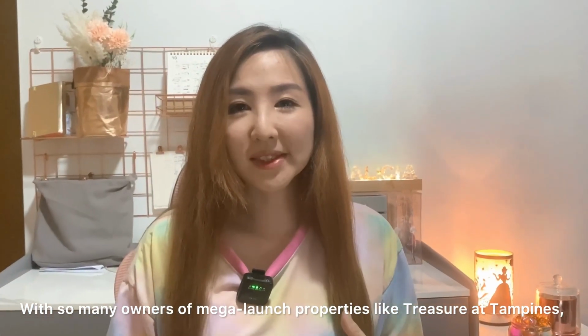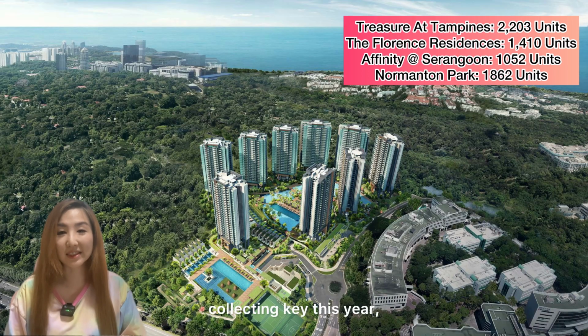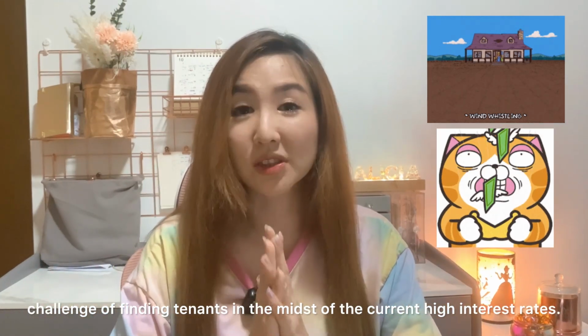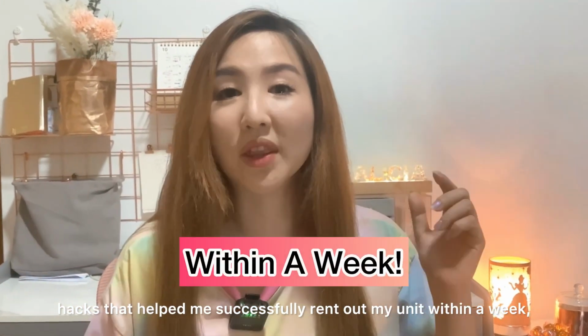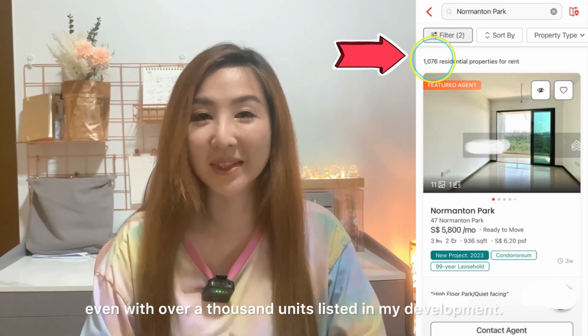With so many owners of mega launch properties like Treasures at Tampines, the Florence Residences, Affinity and Normanton Park collecting keys this year, it's no surprise that they are likely facing the challenge of finding tenants in the midst of the current high interest rates. In this video, I'm excited to share with you some hidden hacks that have helped me successfully rent out my unit within a week at high price, even with over 1,000 units listed in my development.